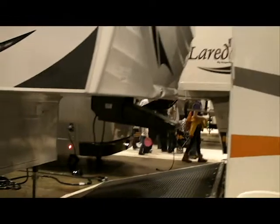Oh, and here I want to show them the outside of it, since we started it the way back. So this is a fifth wheeler, a good size fifth wheeler from Inferno.